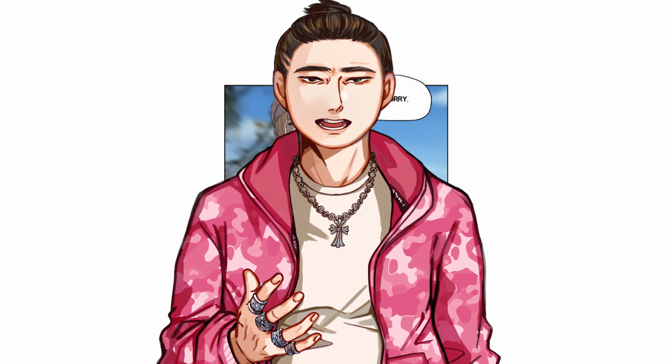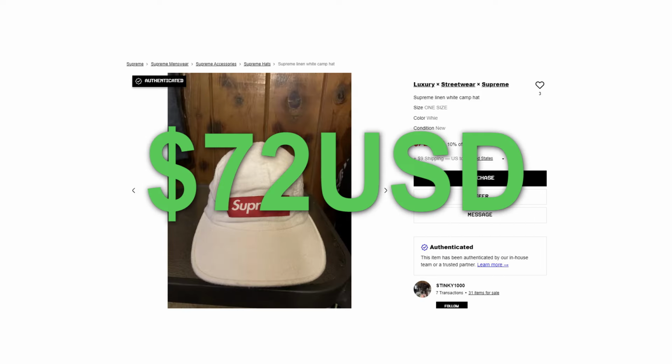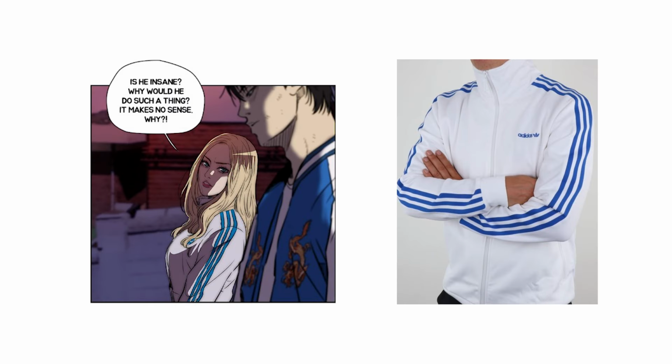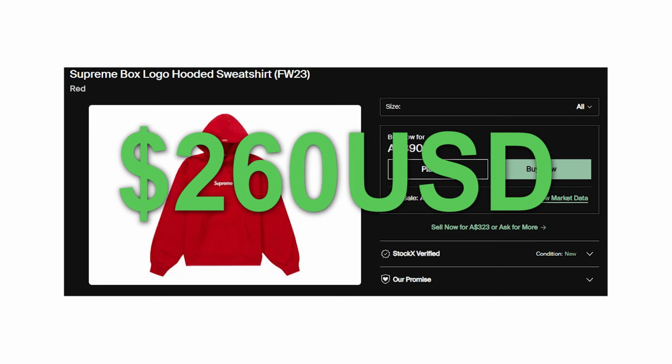Not too sure what that's about, but this is matched with a white and red Supreme burger cap. A similar hat I found on Grailed, authenticated, is this white camp hat for $72 US. After a white and blue Tripolowski tracksuit, we are shown Shelly in Supreme once again, this time a red box logo. This box logo in particular was luckily re-released last year for fall-winter, the 2023 hoodie selling for around $260 US on StockX.